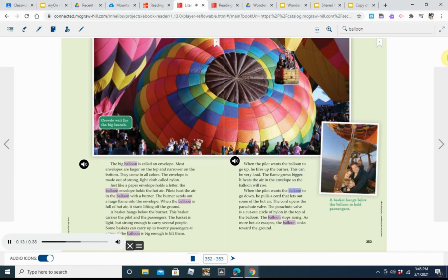When the pilot wants the balloon to go down, he pulls a cord that lets out some of the hot air. The cord opens the parachute valve. The parachute valve is a cut-out circle of nylon in the top of the balloon. The balloon stops rising. As more hot air escapes, the balloon sinks toward the ground. A basket hangs below the balloon to hold passengers.